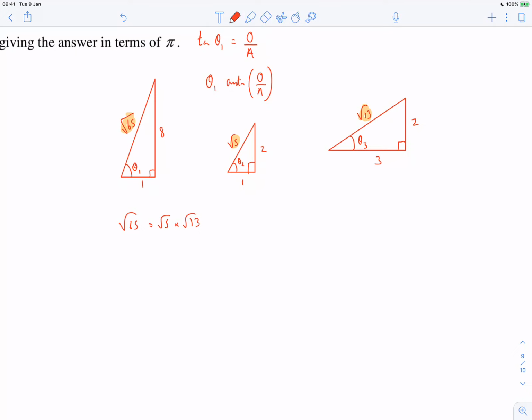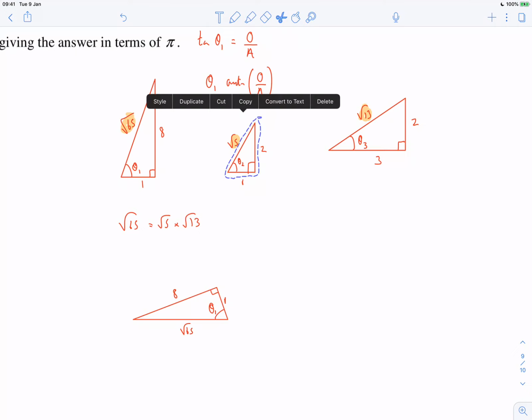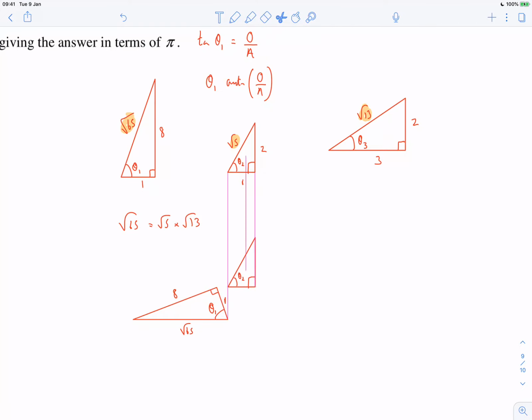Well, first of all, let's take this triangle. Okay, let's flip it like that. So let's remember everything that's going on here. So this is theta 1. That's of length 1. This is 8, and this is root 65. Now, I'm going to take this triangle, and I'm going to flip it and put it over here. So it now looks like this. And I know this is going to match up.